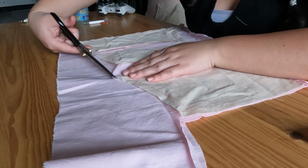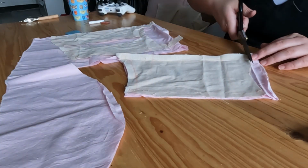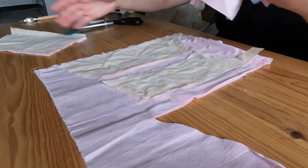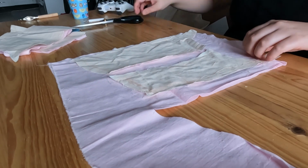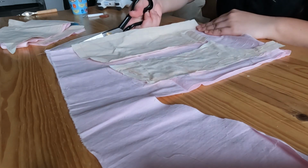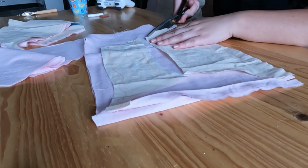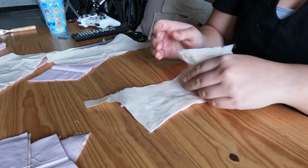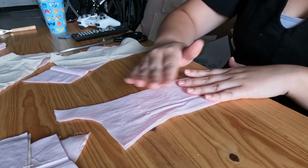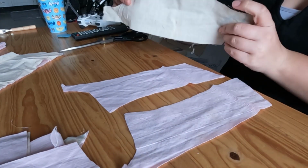Okay, so we have cut out all of our pieces for our corset so far. Basically, what we're going to do is, I've got 3 layers of all of the pieces. We're gonna baste them at about 1/4 inch because I have 1/2 inch seam allowance, which is more than enough for what I'm going to be doing. But I'm going to be constructing this as if it were a single layer corset. So all of the seam allowances are gonna be on the outside, and then those will be, in the end, covered by the casing. So we're gonna finish off the top and bottom edges with some bias tape.